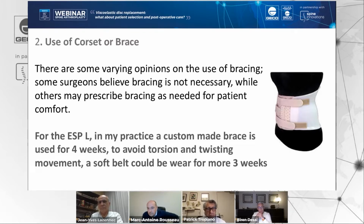For the ESP lumbar, in my practice, a custom-made brace is used for 4 weeks to avoid torsion and twisting movement. The soft belt could be worn for 3 more weeks. And I didn't observe a loss of range of motion with the brace with the ESP during my experience.